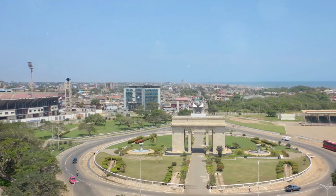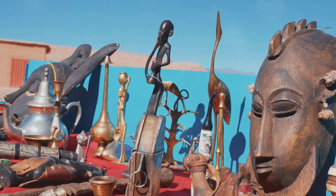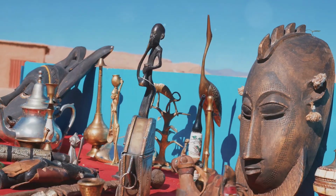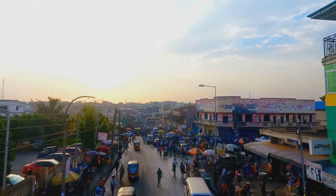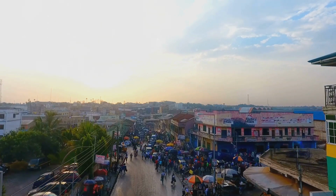Next stop, Kumasi. This city is like stepping back in time, man. It's the cultural heartland of the Ashanti people, a kingdom with a rich history and traditions that have been passed down for centuries. Now, the Ashanti people, they were warriors, traders, and craftsmen extraordinaire, and their legacy lives on in Kumasi, from the imposing architecture to the intricate crafts you'll find in the markets.